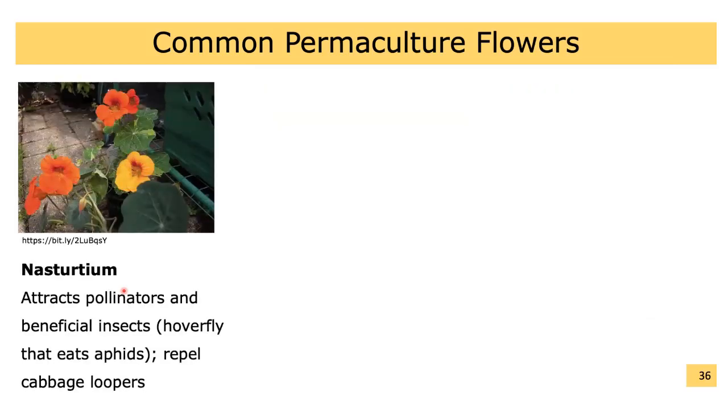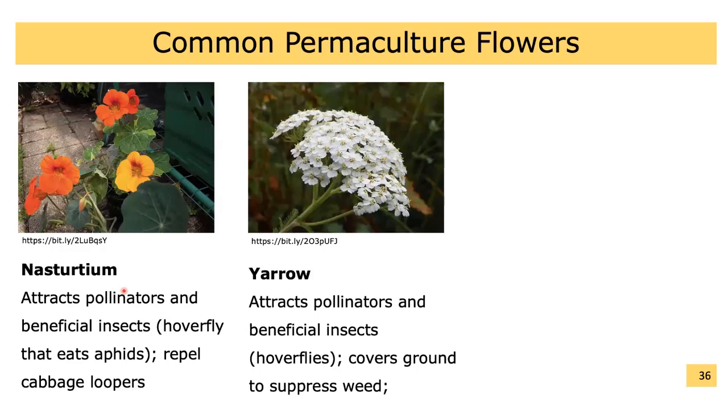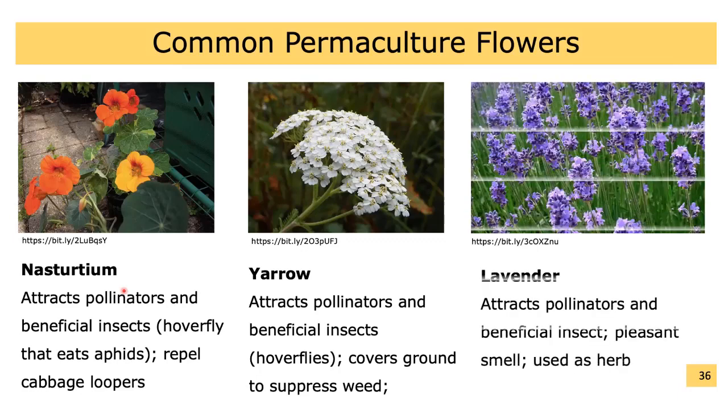Nasturtium is an annual companion flower. It attracts pollinators and beneficial insects, such as hoverflies, that eat aphids. It also helps repel cabbage loopers. Yarrow is a perennial companion flower. It attracts pollinators and beneficial insects, such as hoverflies. It covers ground to suppress weeds. Lavender is a perennial companion flower. It attracts pollinators and beneficial insects. It has a very pleasant smell and is also used as an herb.